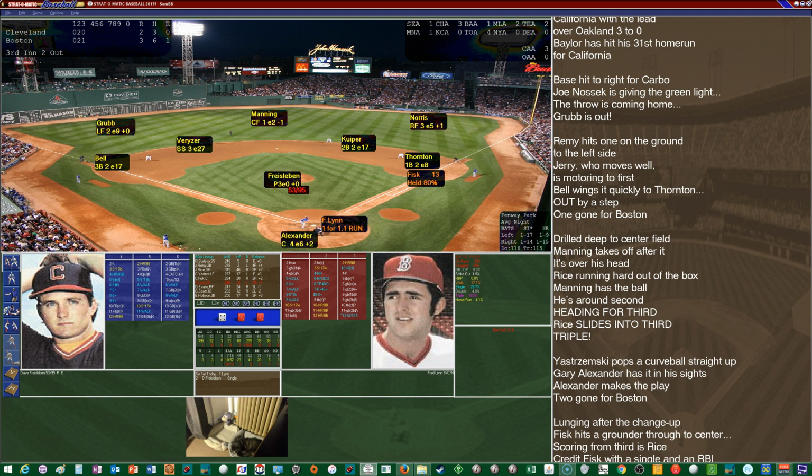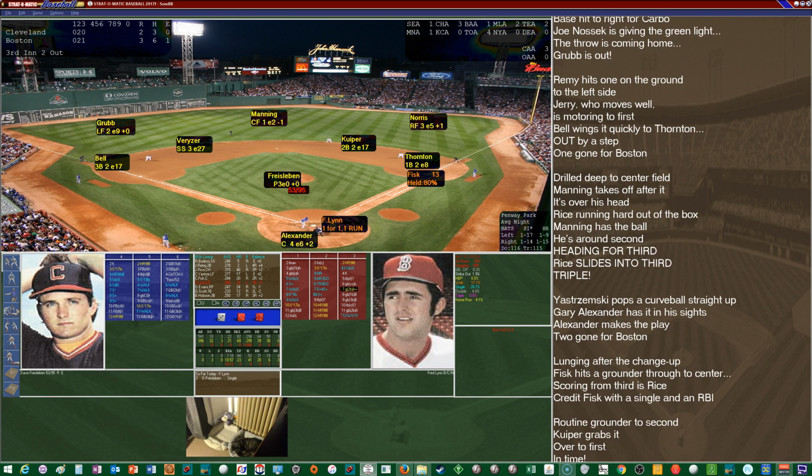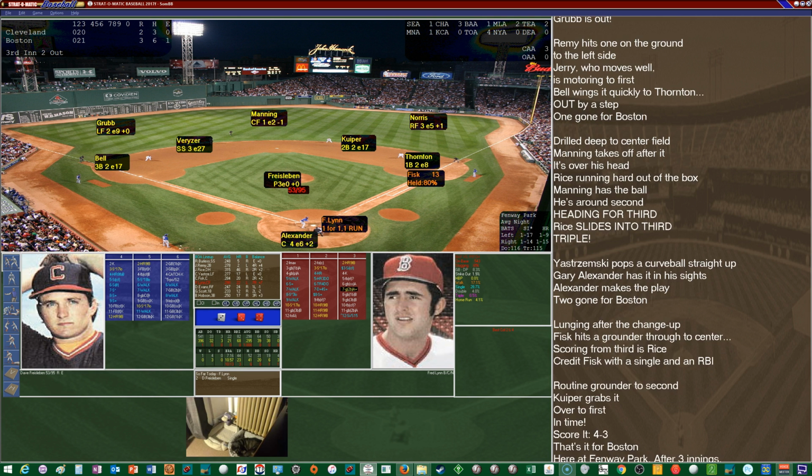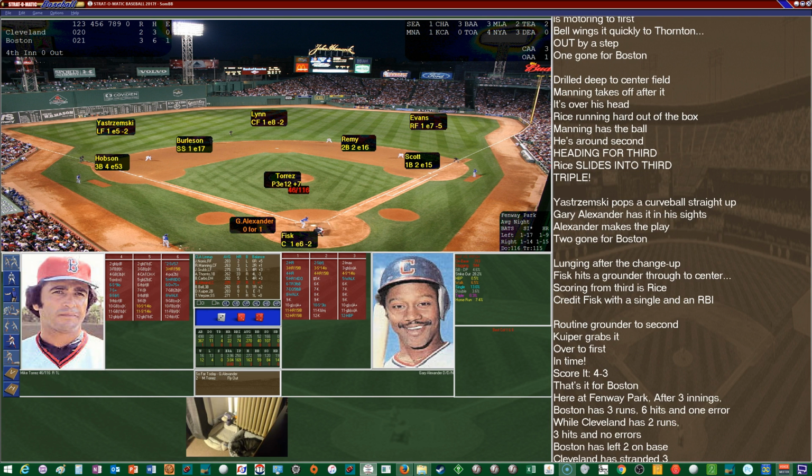So that'll be at Fred Lynn, who singled his first time up. And it's going to be off the 3 column. And this ground ball to Kuiper. Over to Thornton. And that'll do it for the Red Sox. But Fisk gets his 2nd RBI of the day and puts the Red Sox on top 3-2 with an RBI single.